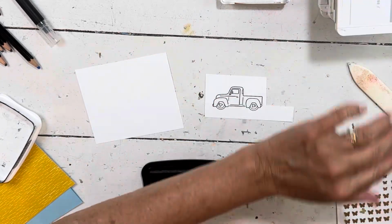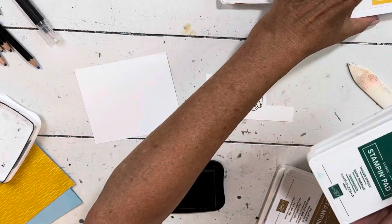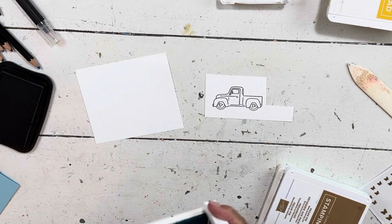And then let's see all the colors that we have. For this one, we need the Balmy Blue. I'm going to do a blue truck. Last time I did a brown truck, a gray truck. I couldn't even remember what I did. I'm going to keep going back to that color.